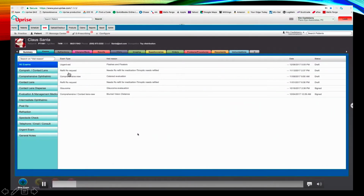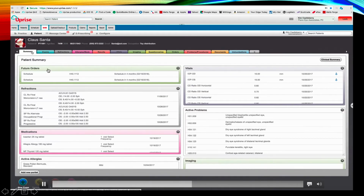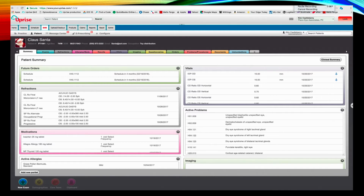We can see here the exams that they've been in for, today's exam type, the reason for the visit today. Going over to the Summary tab, we can see the patient summary with future orders and orders for today's visit, refractions, medications, active allergies, vitals, and active problems. So with one click, we have access to everything we need to start the exam room introduction. You can even view this on a tablet outside the exam room when a staff member has the chart open. Now this is a big improvement over legacy systems, and sometimes it's the little things that matter a lot.